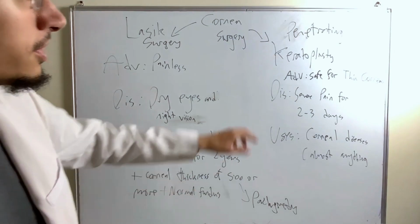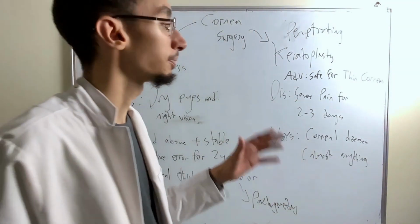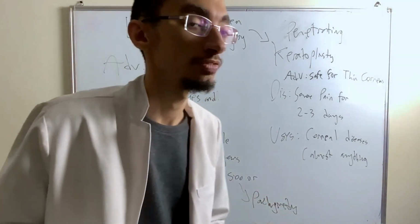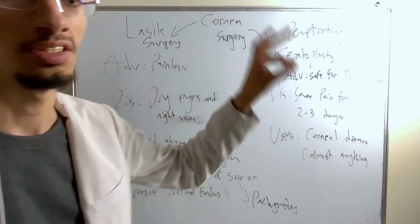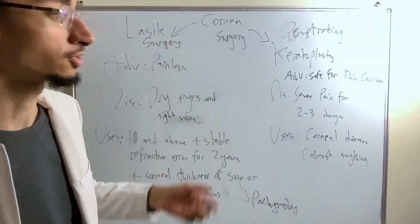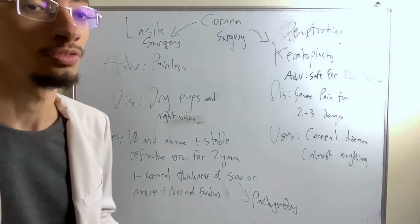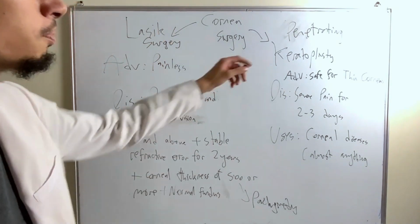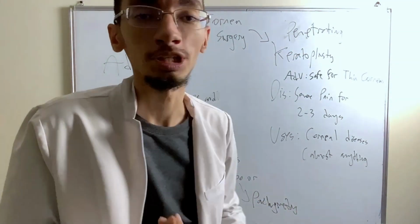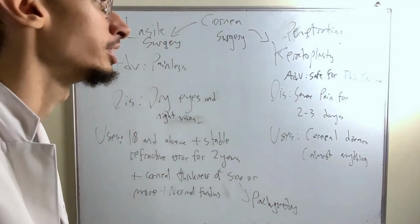But of course, the advantage for this is it's safe for thin cornea. If your cornea is thin, patients or doctors tend to recommend keratoplasty. But of course, the disadvantage is that people who do the keratoplasty suffer from very severe eye pain. They might come from the surgery suffering from very, very severe eye pain that they have to tolerate for at least 2 to 3 days because you were burning the corneal epithelium. So it takes time for this epithelium to heal. So that's one disadvantage. They might have severe pain for 2 to 3 days.